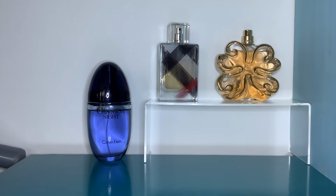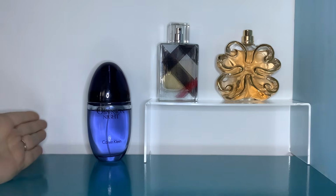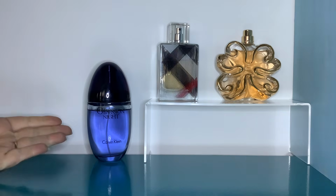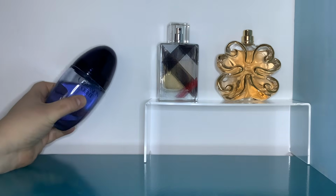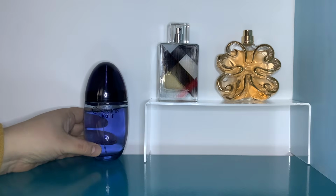It's a fantastic perfume, and as with a lot of Calvin Klein perfumes, they keep the ones that I don't think are very good going, and they get rid of the ones that are really good. You know, I think Contradiction's gone, CK2's gone, I think this one's gone, but you can still get this one. I don't think it's in production, but I think you can still easily find it. So Obsession Night, beautiful blue liquid, beautiful, very delicate blue glass, and a slightly transparent blue cap.